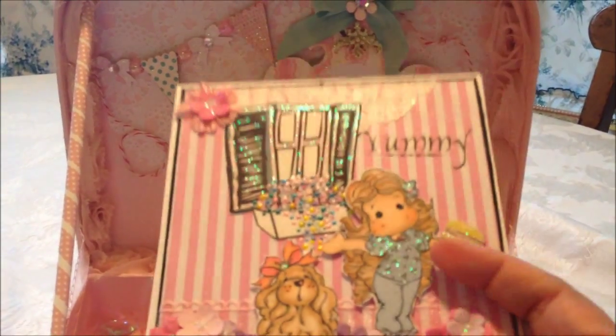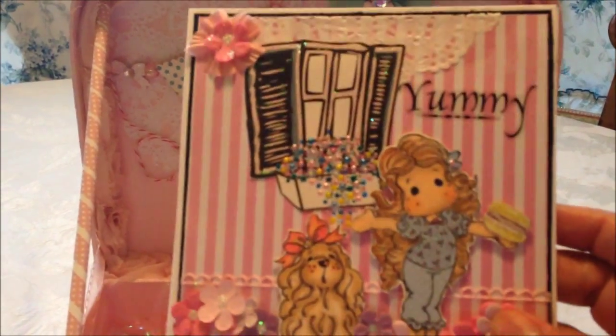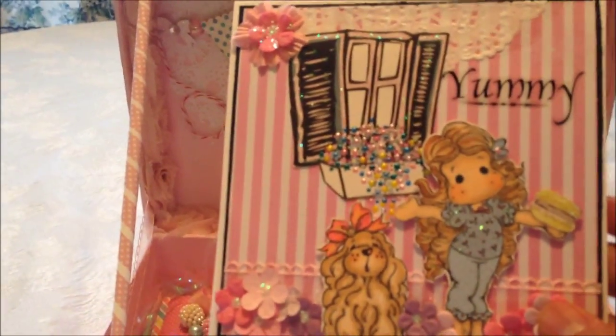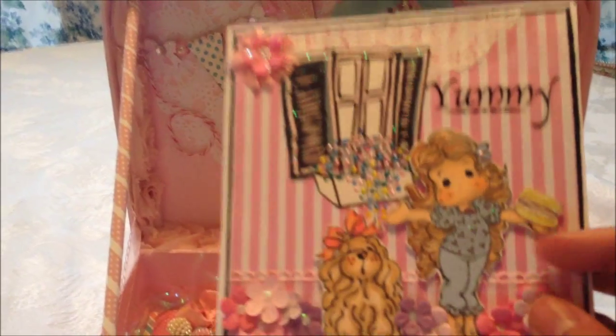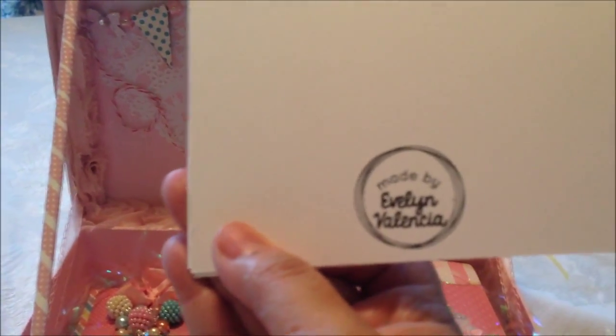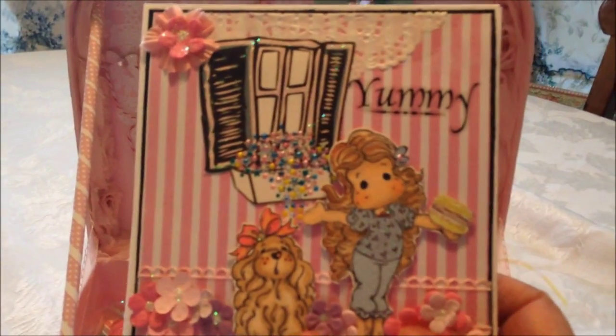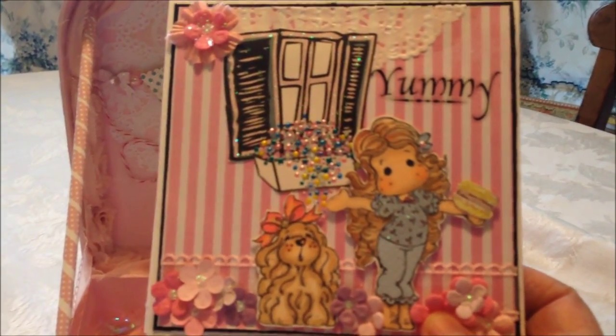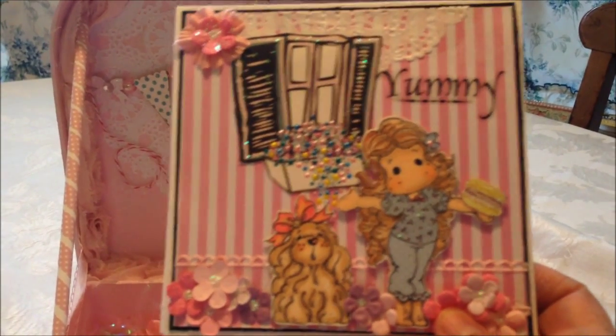So this is the card. On the inside, I did not put a sentiment. Actually, I'm just going to add a note so that in case Sheila wants to reuse the card, she'll be able to. I did stamp it in the back with my name, and it will be blank on the inside for Sheila in case, like I said, she wants to reuse it or just keep it. It's going to be there for her.